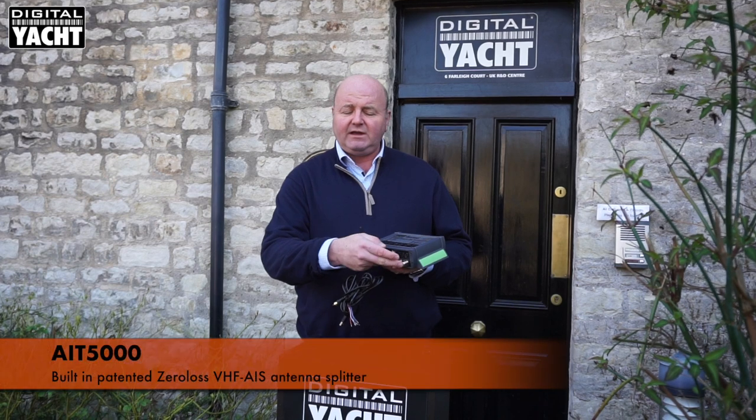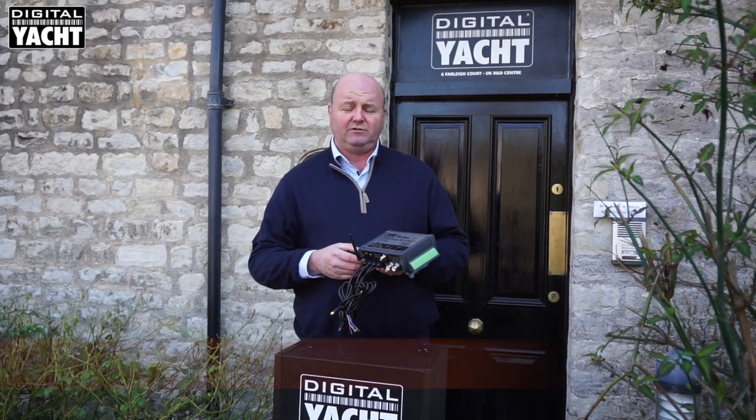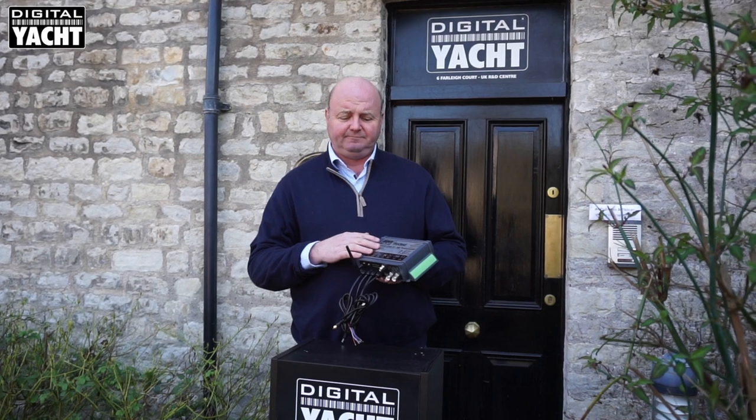The AIT5000 also has a built-in VHF antenna splitter, which means that you don't need to install a second VHF antenna for the AIS to operate. It can share the main VHF antenna on the boat, and it's a patented zero-loss splitter.